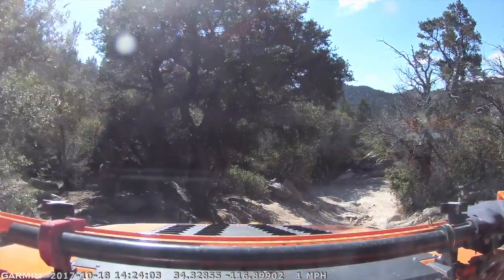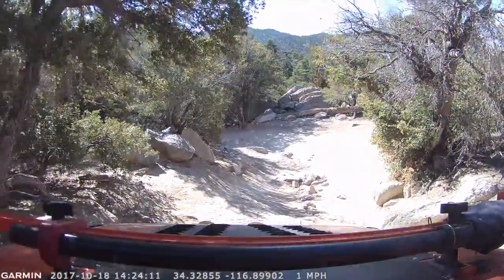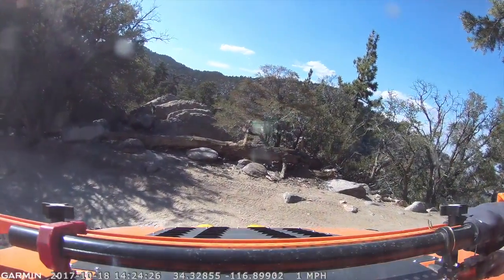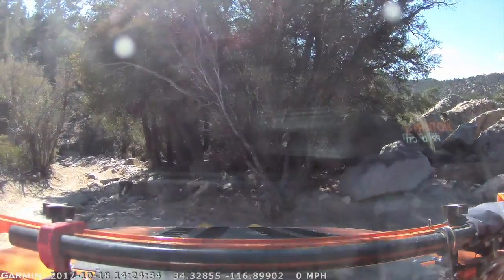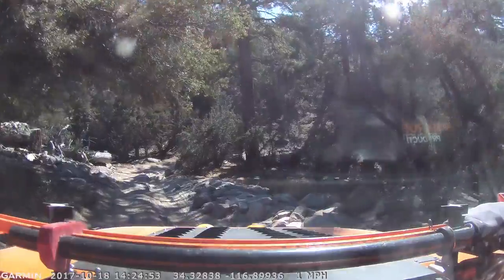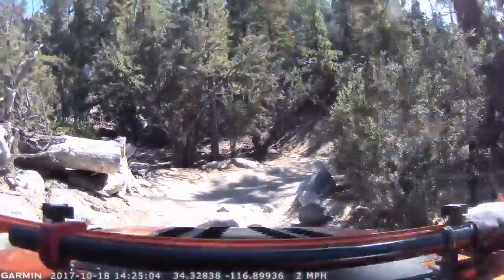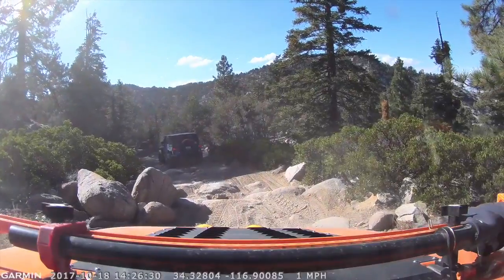Actually, that's kind of a big ledge. And then after that ledge is a kind of a sharp, very off-camber left turn. And right into some more rocks. See, except for that rock I just scratched on. The rocks are small, easy to get over. And looky there, smooth road. Another little rocky ledge, not real tough.